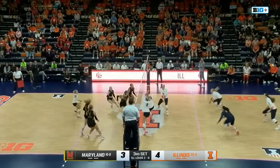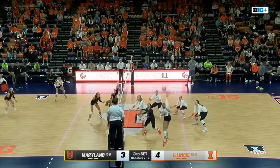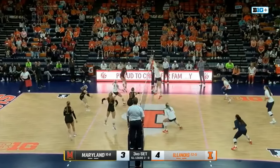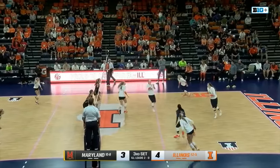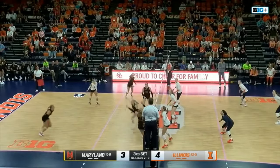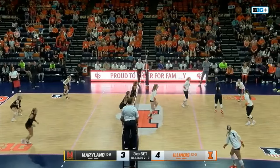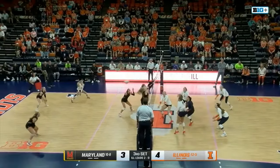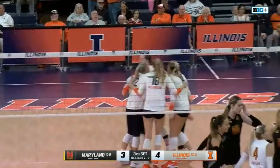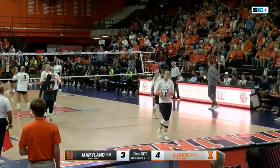Dowler setting it up for Russ, taps it over. Martinez Mundo setting it up for Hernandez now. Here's Sire. Mosher finds Terry for the tap. An incredible dive by Jonna Spahn. Mosher again. Here's Hernandez, and nobody able to corral it for the Terps. Off the hands of Samantha Schnitta. The Illini get their 4th point.